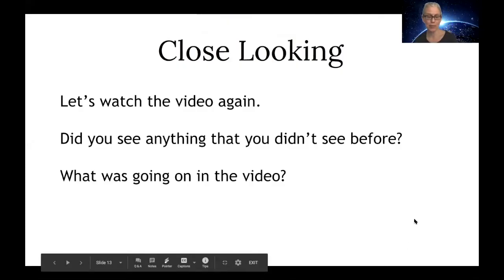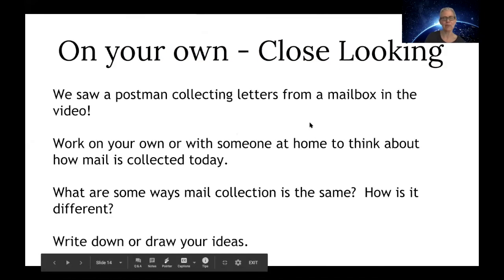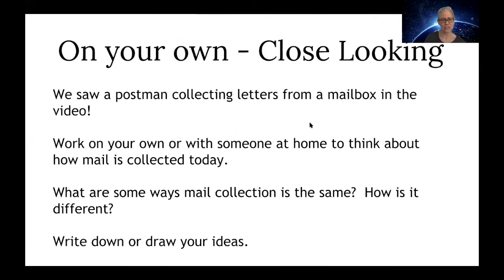Excellent. Go ahead and put your pencil down, put your paper down. So what was going on in the video? Yes, there was a postman collecting mail. You're absolutely right. He was taking letters from the mailbox in the video. That was really interesting. And it was really interesting to see all of the stuff going on around him. There were no cars. People were in carriages pulled by horses. Some people were riding bicycles.